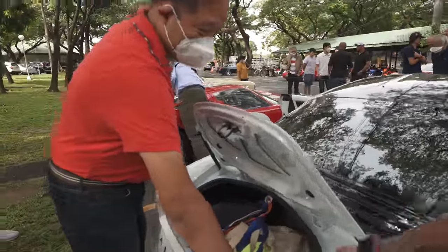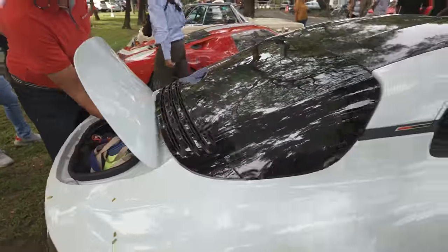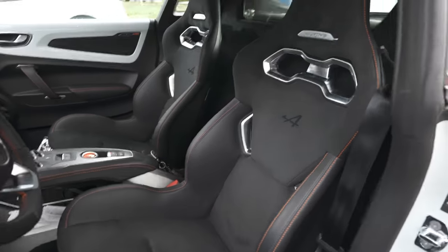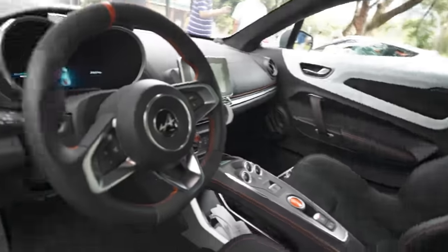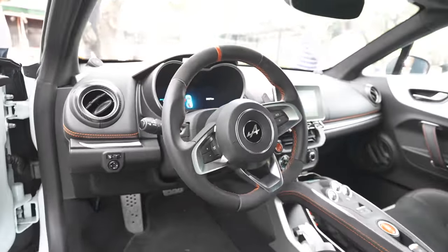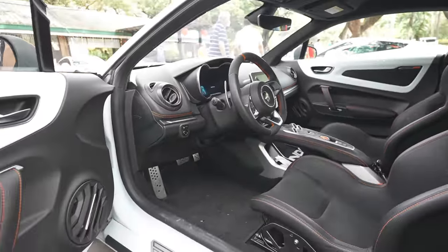After you open that, you're gonna put three clips to hold the rear cover down. Very nice seats. And then the cluster. I don't know much about this car, but the fact that Rene owns one means it's a very, very good car to drive.